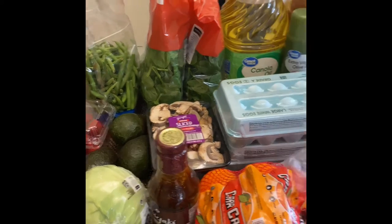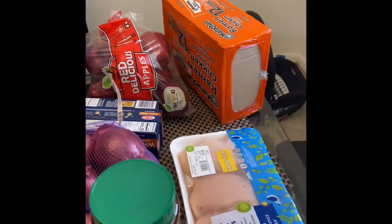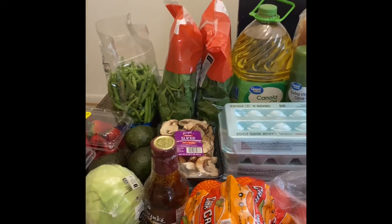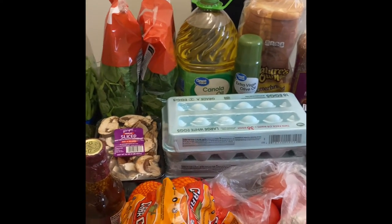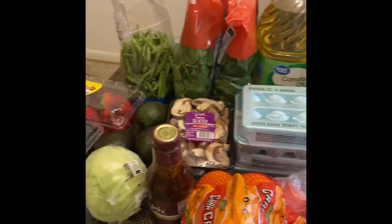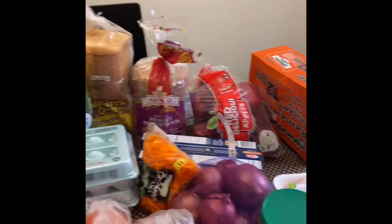So that's everything I got. It's a whole bunch of things. It was about $100, and I hope this lasts us for a week or so. With some other stuff that we have, of course, I already have rice, some potatoes, and beans and some other things in my fridge and in my pantry. So we're going to be combining all that.